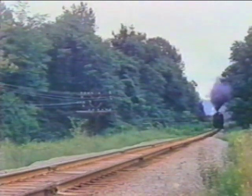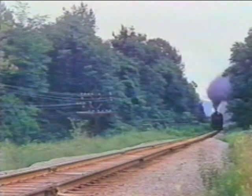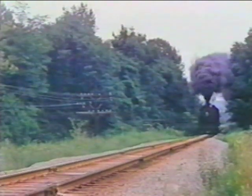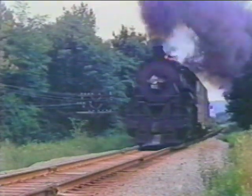This division is worked by the 900 series 280s, the 1500 series 282s, and Illinois Central's armada of 482s, the 2300s, 2400s, 2500s, and 2600s, and two 10-2s in the 2700 and 2800 series.